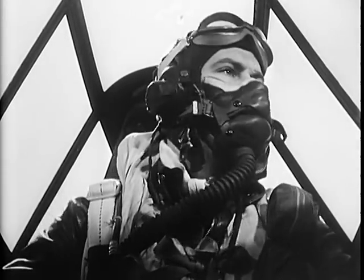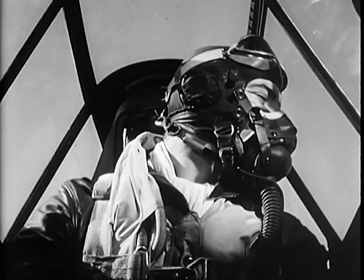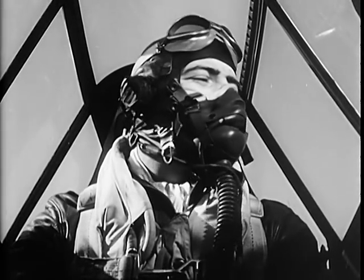Red leader to outpost. Bogies at 10 o'clock level. Outpost to red leader. Your bogies look like friendly Spitfires.